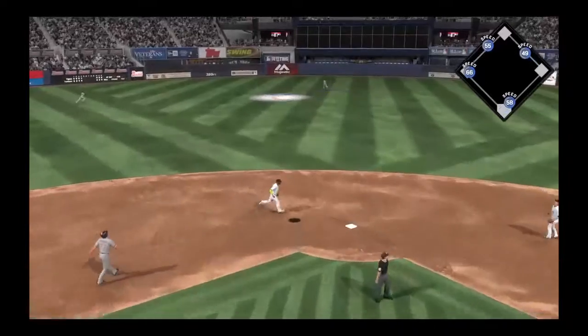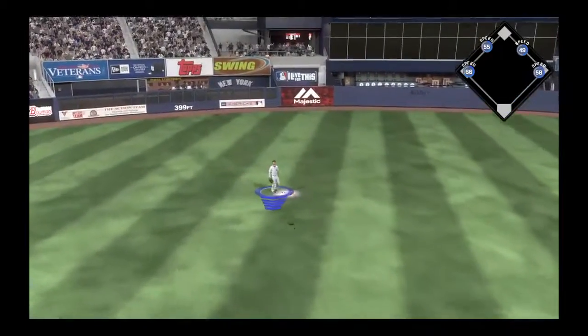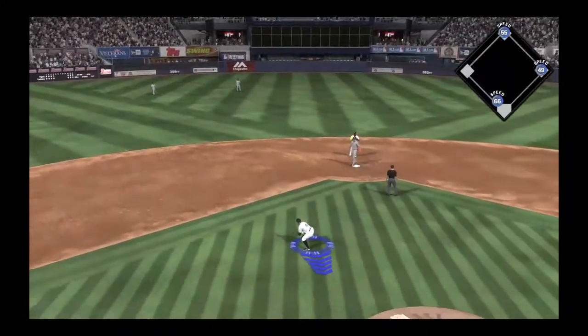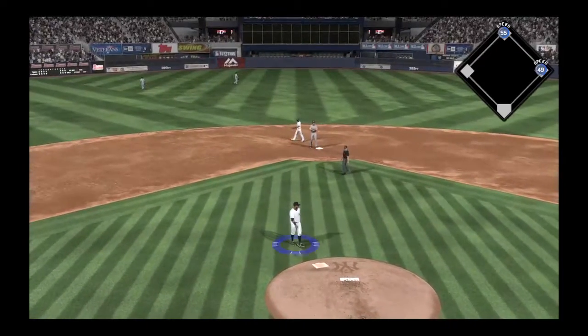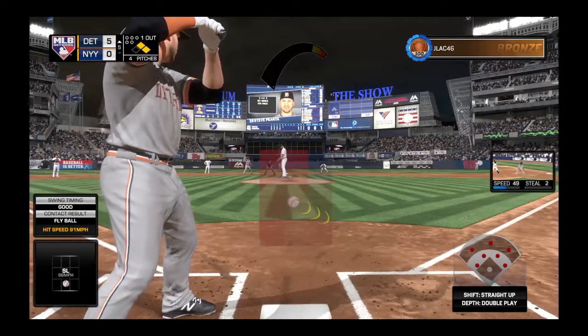High fly ball out to straightaway center. Peterson has a read on it. He makes the catch. Here comes the runner from third. And they'll extend their lead even further as the run's in to score from third. Now a 5-0 lead. Here's Steve Pearce now.